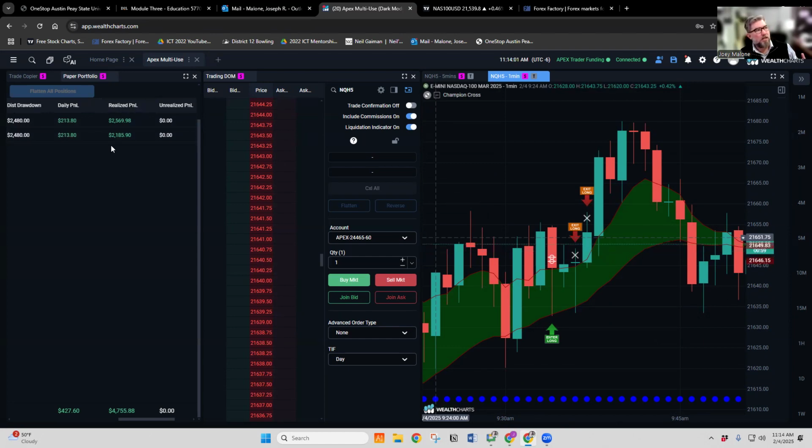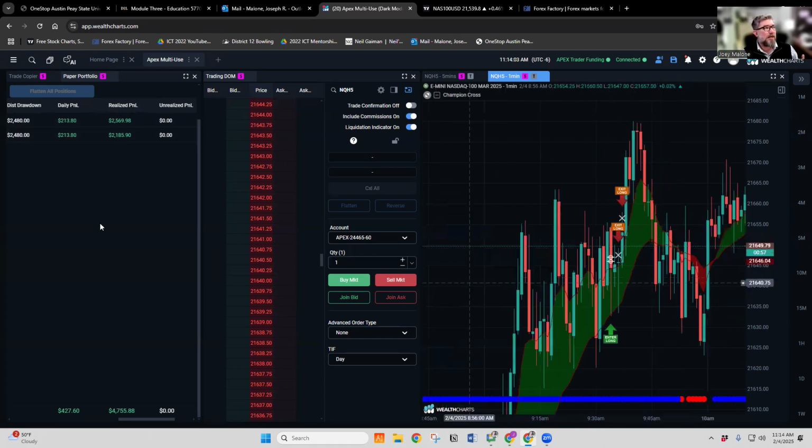If I do find another setup, I may just trade out of the second account instead of the first one, although it really doesn't matter. I might just keep copy trading on.